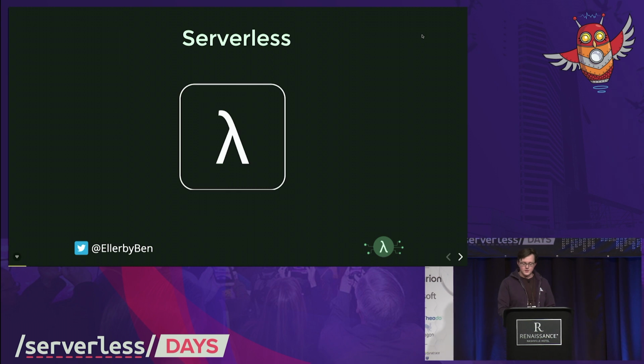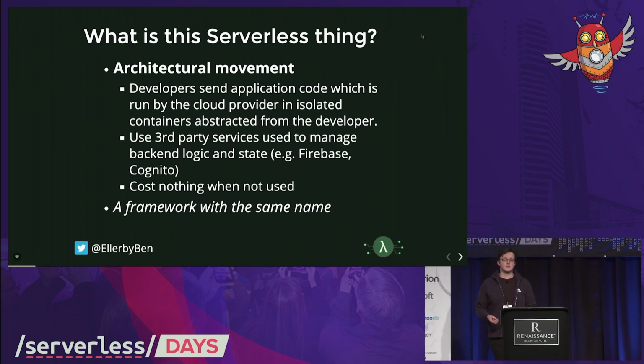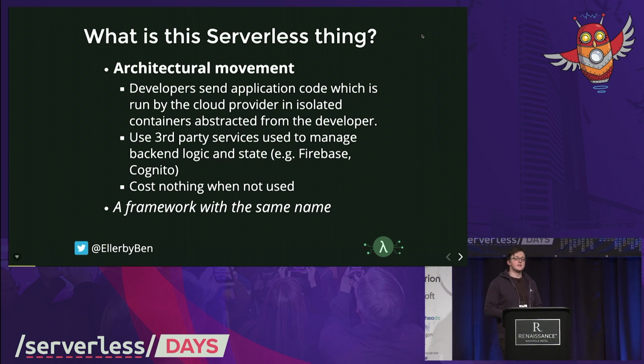Before we jump in, I guess most of you here have a working definition of serverless in your head. I don't want to start a debate about what is serverless and what's not serverless, but I just want to make sure we're talking about the same thing. So for me, serverless is an architectural movement. It's a move for developers sending application code, which is run by their cloud provider, with the details about the scaling and the patching of the operating system all abstracted away.